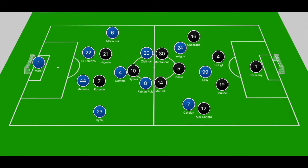What we ended up seeing from them is that if they could hit that crossfield pass, that pulls out a shuttler and it forces Pjanic to get to that shuttler's marker quickly. And that allows Napoli, if they're able to play quick passes, to bypass Juve's midfield bank. When we look at the first example, it's Mario Rui playing a crossfield pass into Hysaj, and Matuidi should be stepping out here, but he is occupied by Fabian Ruiz, and that sees Alex Sandro push out of his left back zone to try and close down Hysaj.